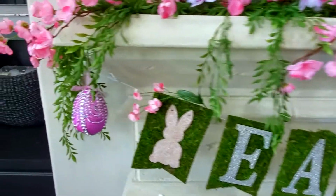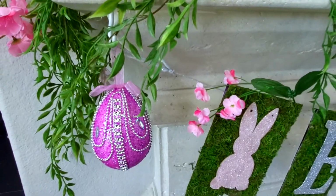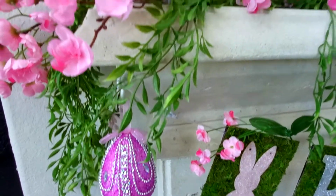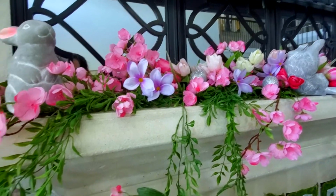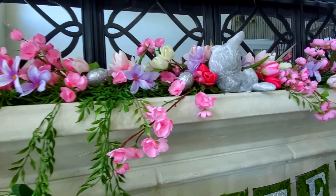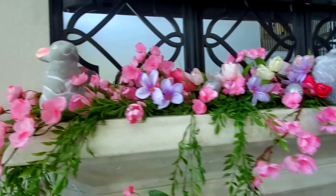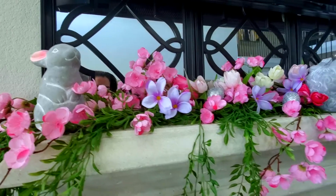Over here, I have a little Easter egg hanging. I just love these little, kind of like a Fabergé egg, fancy Easter egg. And then up top, we have our little bunnies, and they're playing in these wisteria vines and pink cherry blossoms. And this bunny's from Hobby Lobby this year. I like the stone look of it.